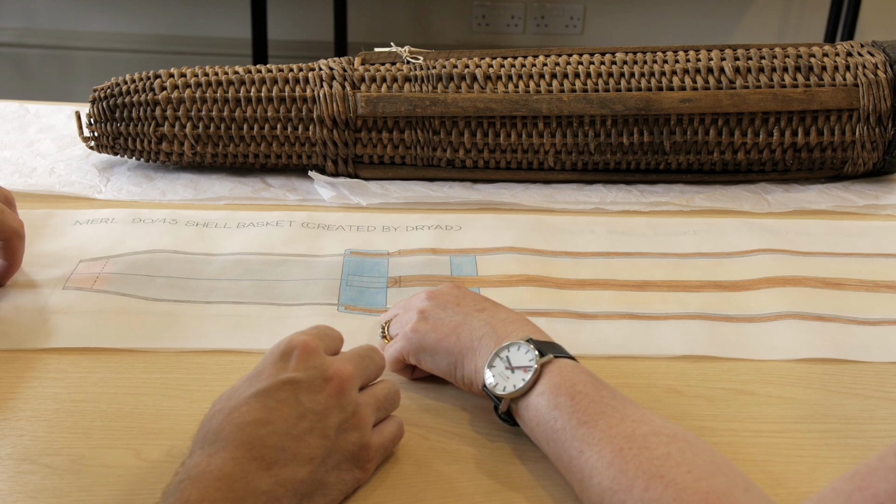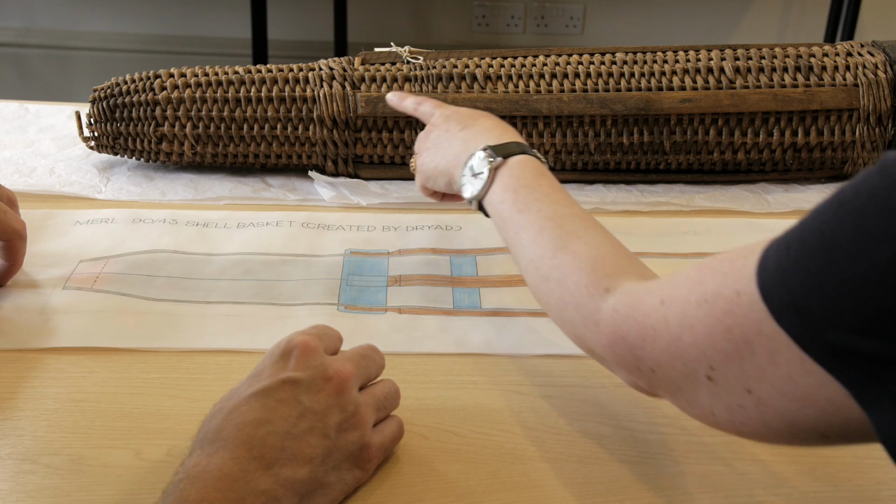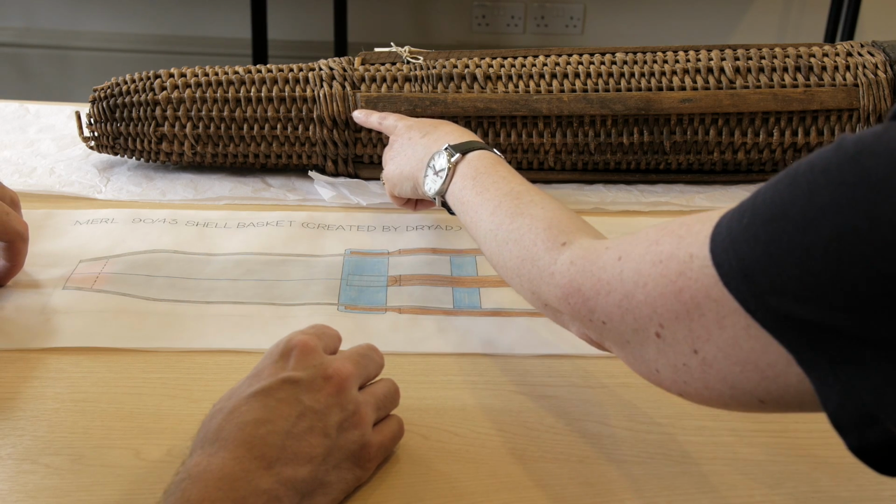So the shell basket for me represents an object that would have been at the front. And as a basket maker, it's an interesting object too, because it has a very complicated construction, and that's why I've decided that I'd like to make a replica to add to the collection of work that I'm putting together on Cecil.